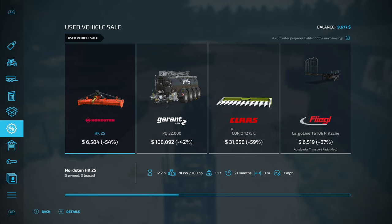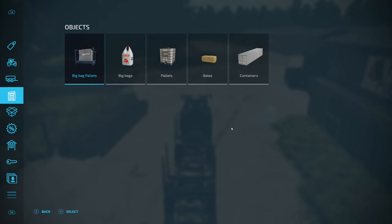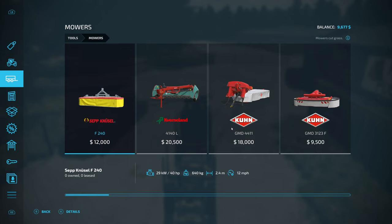I don't think there's a mower in the sale. But things get added. That Lemkin got added. But still no mowers. So let's look at mowers here. And it's going to be quite a while, if ever, before we get a swather, which is my mower of choice.